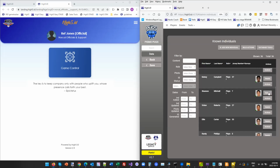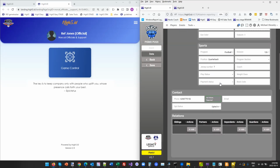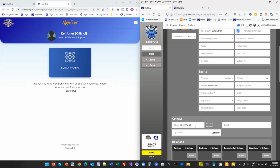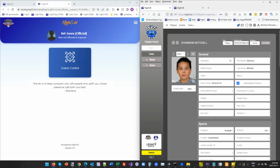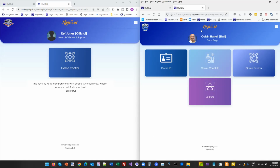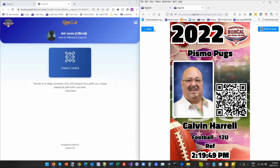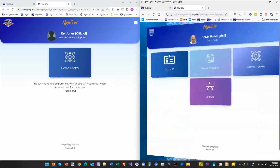and if you just go look at a player, you would see his position, his jersey number, age, contact details and so on. What I'm going to do is look at the coach for the Pugs and see what happens. So the coach has his own ID. Of course, there's a printed version as well, but this is digital and it's got the timestamp on it, so you know you're not looking at a screen grab that some kid made.